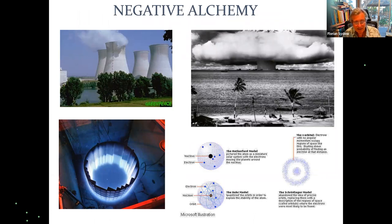This is just meant to give an image of negative alchemy as opposed to the positive alchemy that was sought and practiced in the medieval period. And atomic theory led over to this.